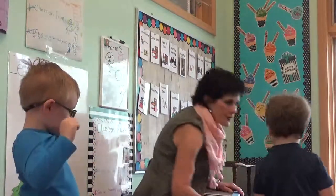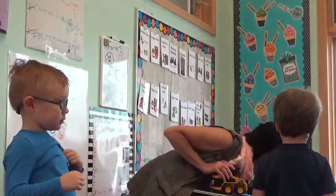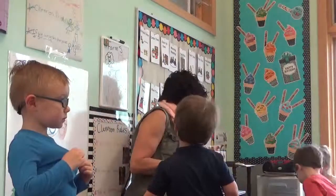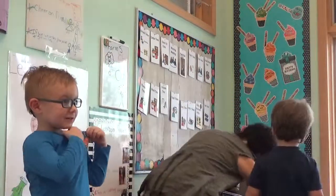This one is called a skid loader or a bobcat. That one is 630. Yeah, okay. That one is 630.